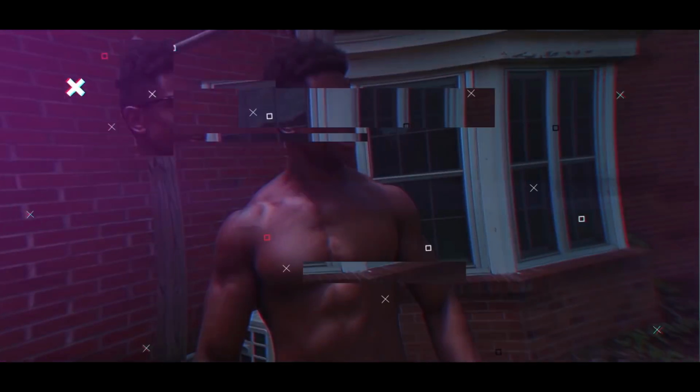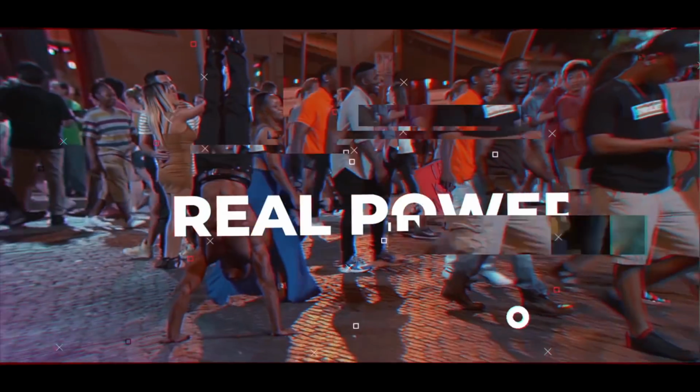You got it. Pull up a shutter. You got it. Pull up a shutter.